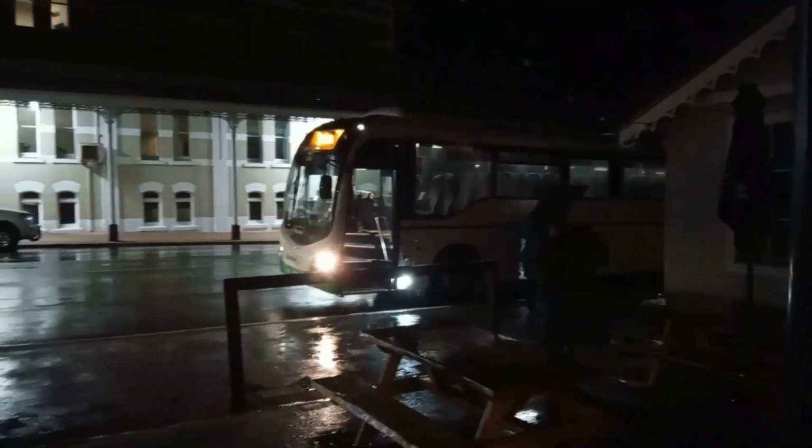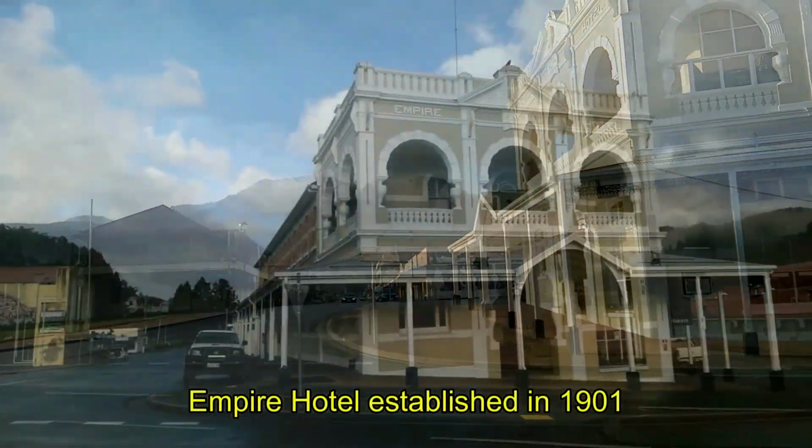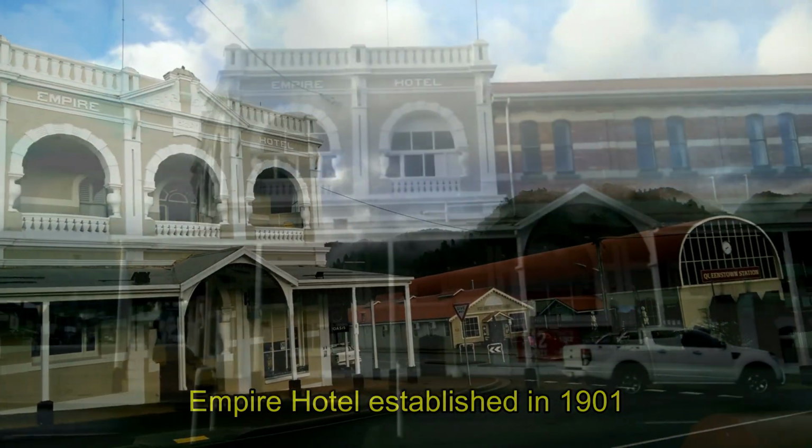It's a wild, wild, rainy night. It's amazing the difference a day makes. The Empire Hotel in its full glory here in Queenstown. And here's another view of the Empire. And this is the view. So I'm in the Empire Hotel.